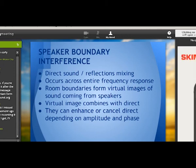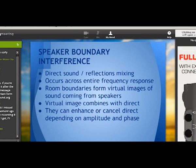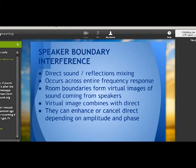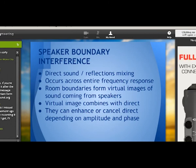So we have this little area of images partying over here to the side of our speakers that we have to kind of get a handle on too. They can enhance or cancel direct sound depending on their amplitude and phase. Okay, so we need to really be concerned about these areas. These are critical areas.